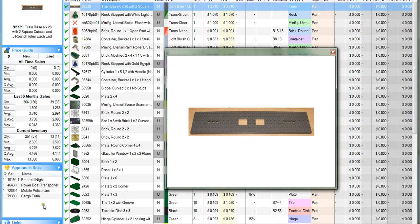It only came in the Emerald Knight, the powerboat transporter, the mobile police unit where I got mine from, and a cargo train.